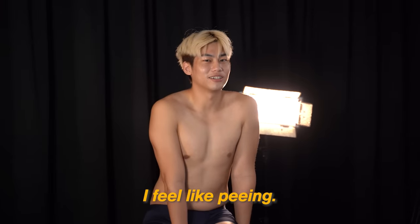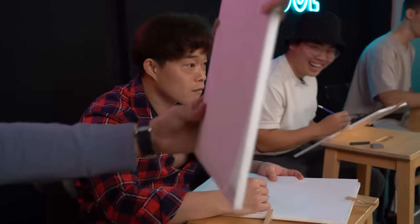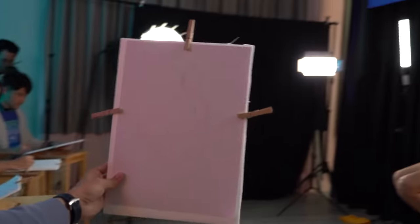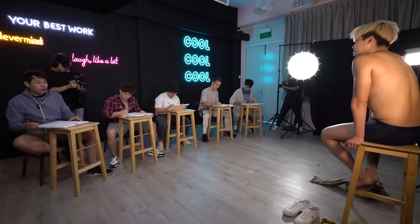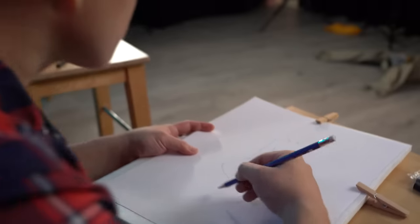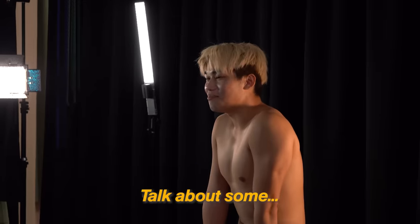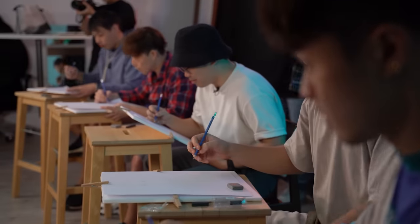I feel like peeing. Just don't pee. I just saw Norbin's joint. Bro, you have lost all your muscles on Norbin's drawing. Not bad, but... Nick, do you regret not working out for this? You worked out yesterday. I feel like you should have started weeks ago. Talk about some body positivity. You're very, very good.